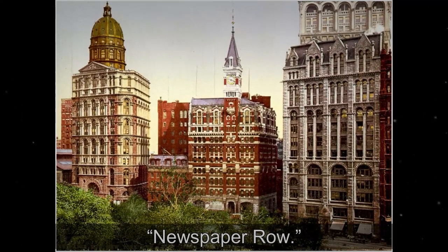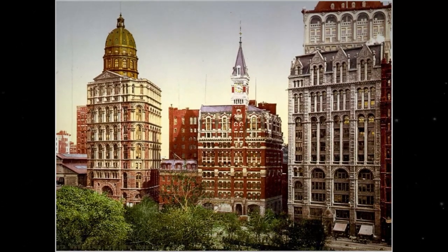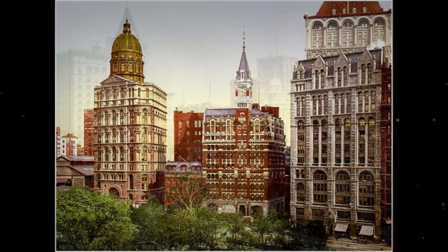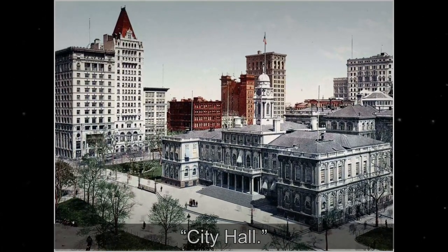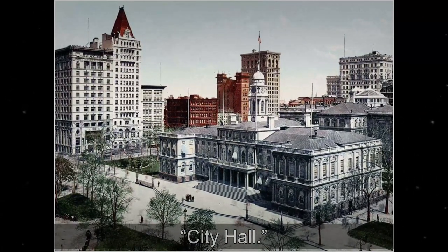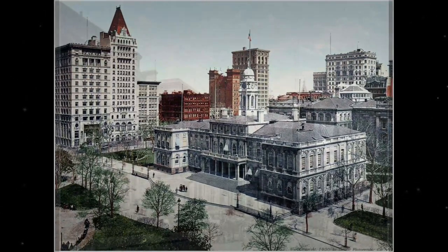Hans Jakob Schmid developed the photochrom technique in the 1880s, which entailed covering lithograph tablets with a chemical solution to enable the addition of color tints to the images. The Detroit Publishing Company in America obtained a license to use the technology for its own line of American locations.